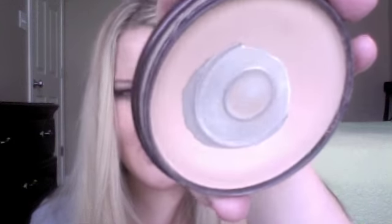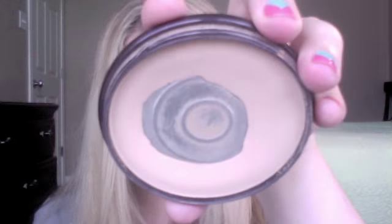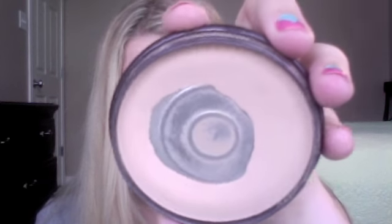Next up, a great option is this Rimmel Stay Matte powder. As a setting powder, I would compare this to MAC's Mineralize Skinfinish.